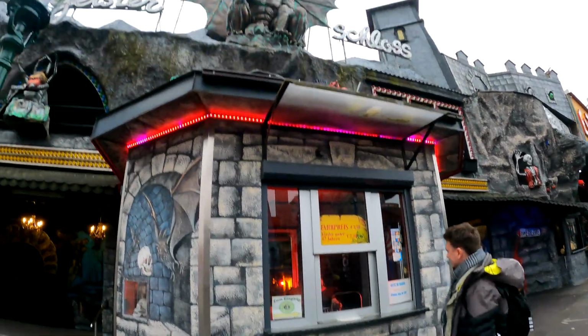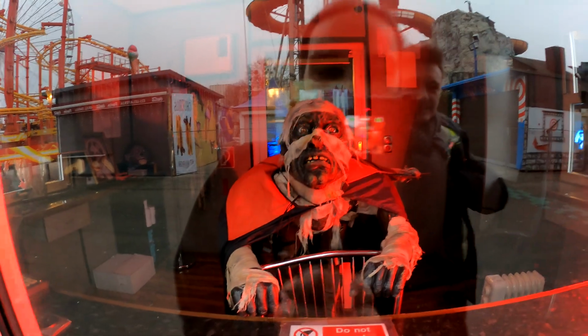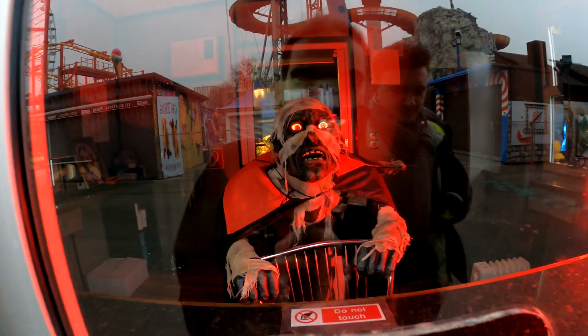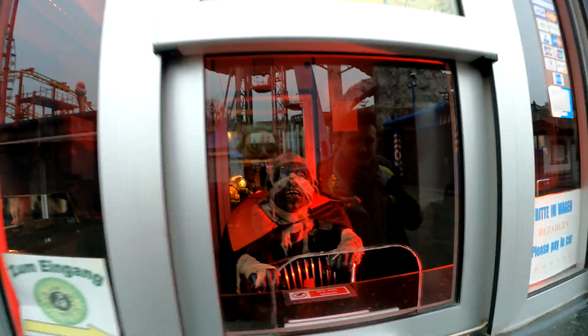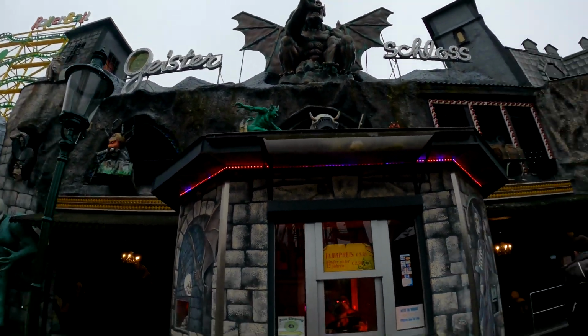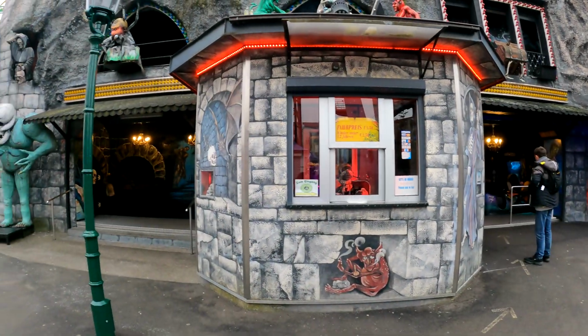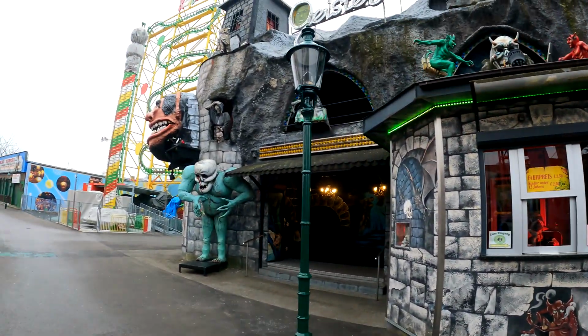So, our next ride is going to be this ghost train. And look, we are greeted by this dude. Hello, can we have 2 tickets, please? Do you take card? What's useful about Wiener Prater is a majority of the places do take card, if not all of them. So it's really handy. So yeah, let's get on the ghost train.